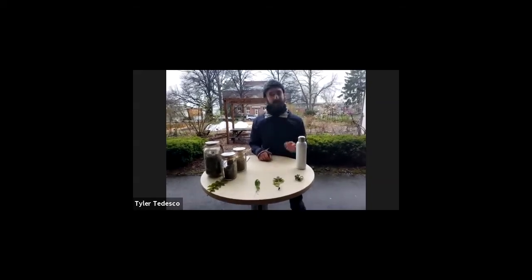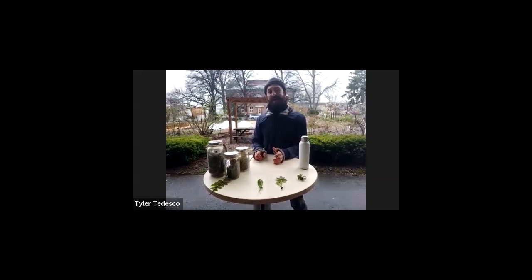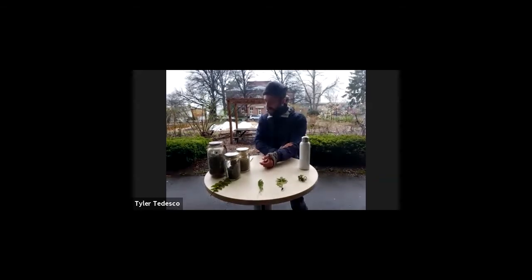They dry really easily. Just put them out at room temperature under the sun or in the shade, doesn't matter. They'll dry very quick. So I tend to use calendula as an infusion in oil or as a cream or salve. So something, again, that I'm going to be applying externally right on the skin surface.